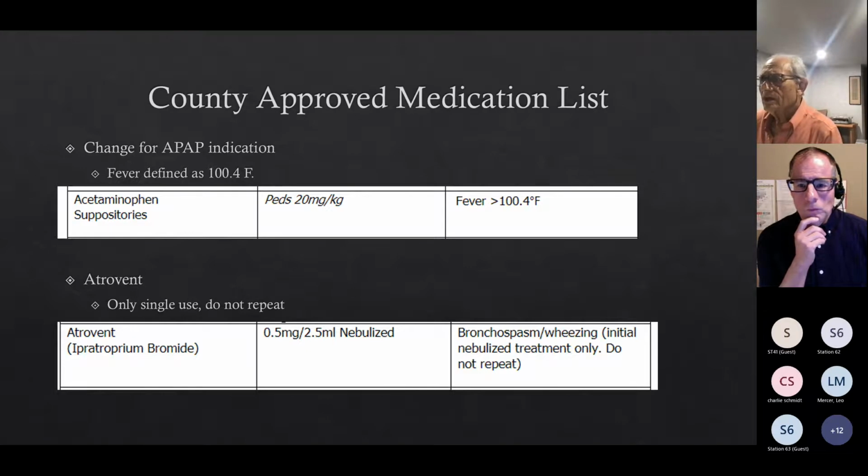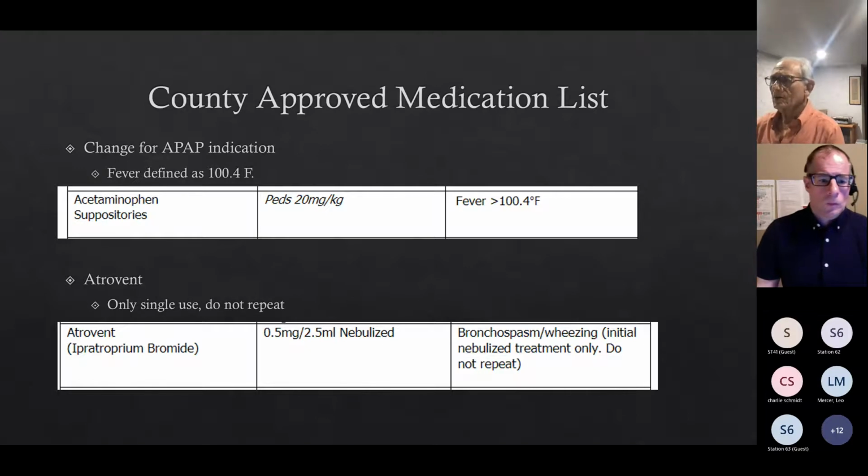Next change is on Atrovent. There's no change on the dosing, which is 0.5 in a 2.5 milligram milliliter, and then you nebulize this. Now, this is for bronchospasm, wheezing. It's the initial treatment only. We'll have you not use Atrovent along with albuterol on any subsequent treatments. It's only necessary for the first treatment. There's no advantage, and there may be a disadvantage besides cost to using more Atrovent.